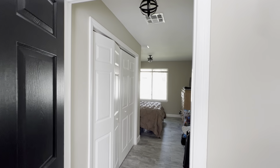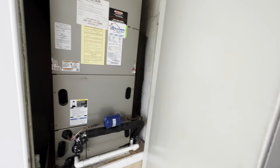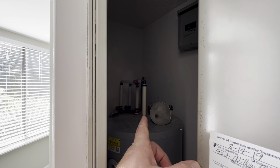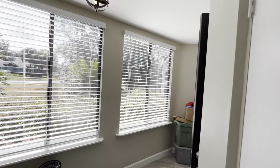So that's your garage. This must have always been a bedroom right here, because that would have been way too much space for them to convert or take away from the garage, I would assume. But okay, there's the water heater. That's what I was looking for. The water heater does look new, and it looks to be patch plumbing, which is what you want to see.